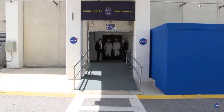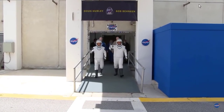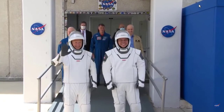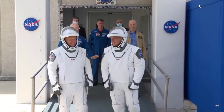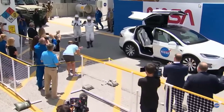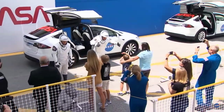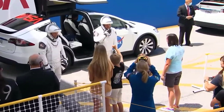And there the doors are opening. Here they come. Great. And there they are, NASA astronauts. Small crowd, but big cheers. NASA astronauts Bob Behnken and Doug Hurley, Doug on the left, Bob on the right, waving to the crowd there to cheer them on. And there are their families right in front of them. The virtual hugs, a very special moment.